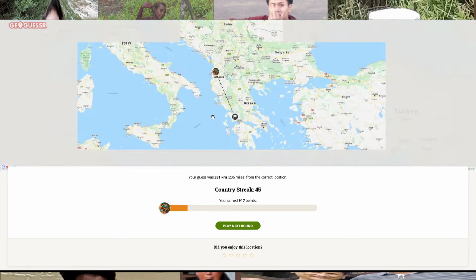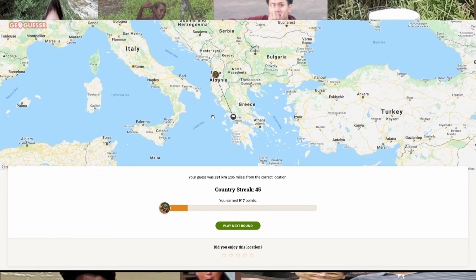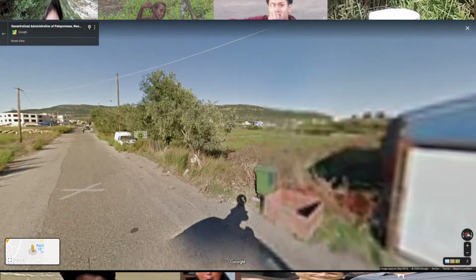Oh my god. Greece came to me in the last second because I've seen those houses which don't have a slanted roof, which have horizontal roofs. I've seen them in Greece, so I would have been between Greece, but maybe I would have guessed Albania still.